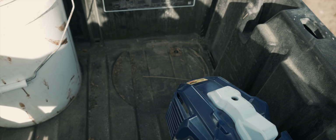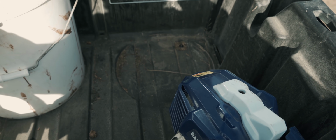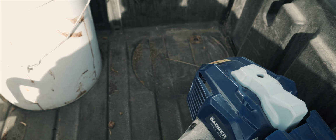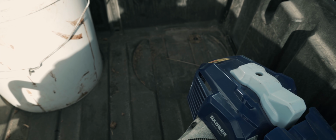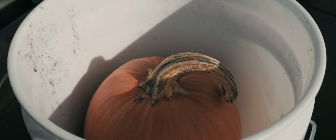One other thing that's cool here is this does have spots already in this bed for 5-gallon buckets, so there's grooves already put in there so that they will sit there. It's kind of cool. And I've just got some old pumpkins that need to disappear because they're rotten.